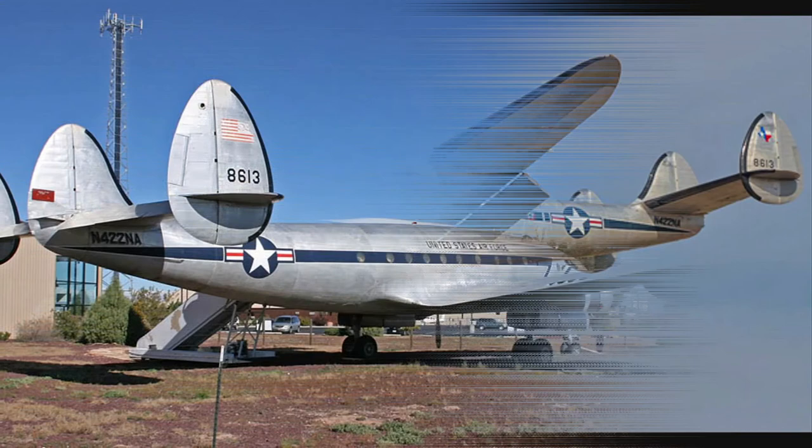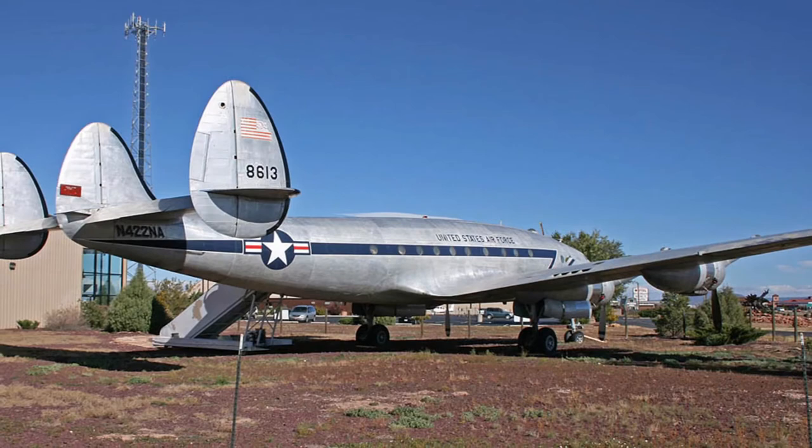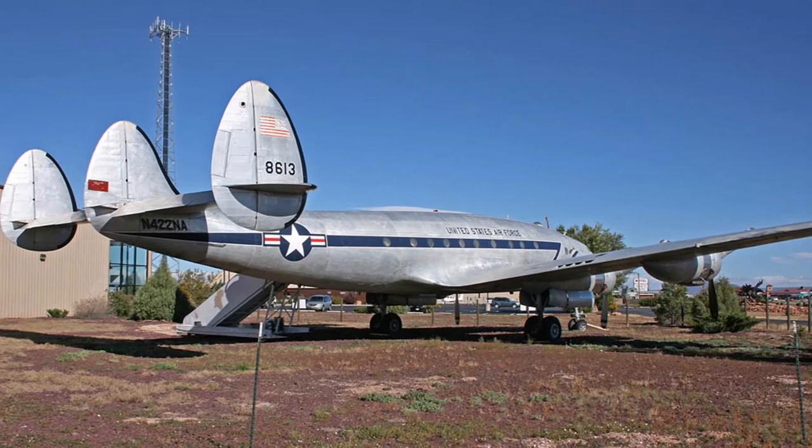Within a short time, 8 of the aircraft, including the Bataan, were involved in the Berlin airlift, making almost continuous Atlantic crossings, delivering cargo to England or Frankfurt, Germany. These 8 flew over 5 million miles during the airlift.